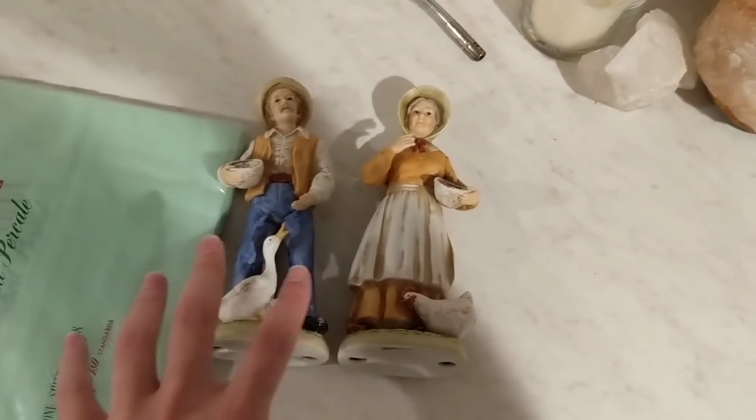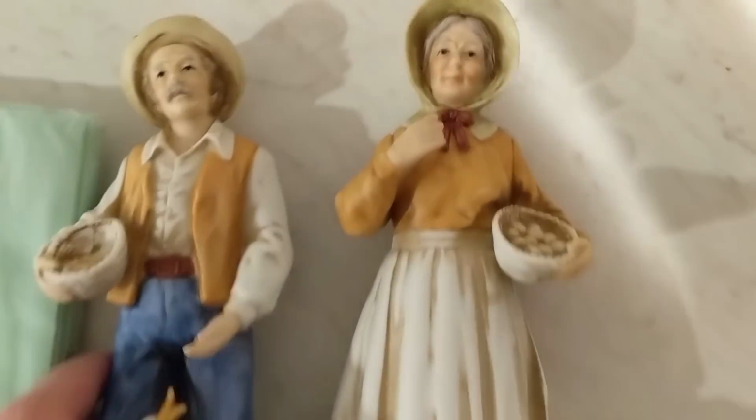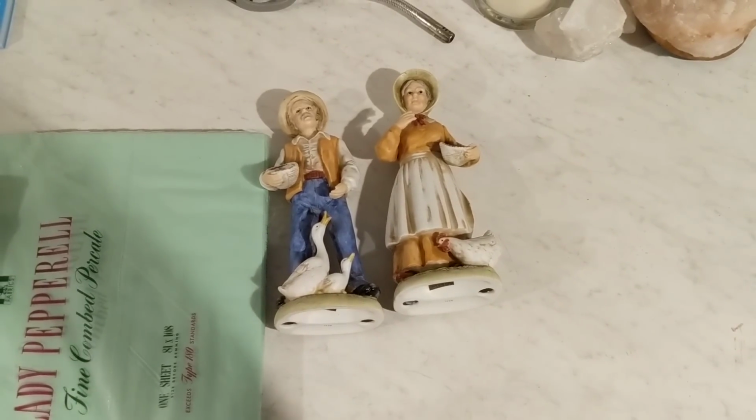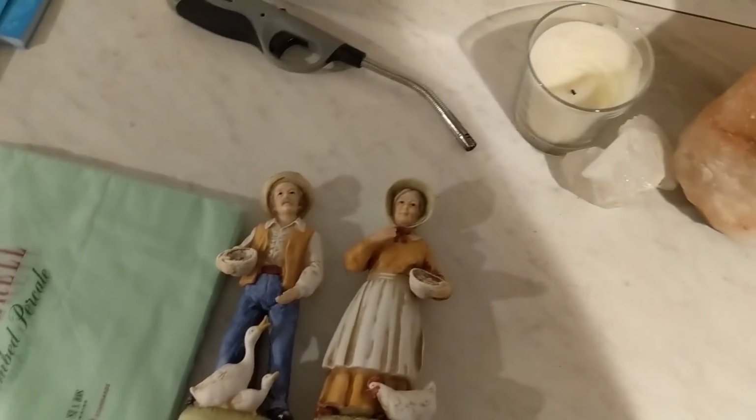And then lastly, a set of Homeco figurines. These sold for $30 with shipping included. They're really nice and in great shape. And I cannot remember how much I paid for these. They were at a yard sale. I don't remember, I really don't. It's in a haul video though.